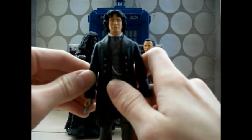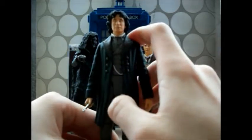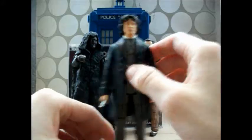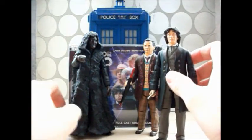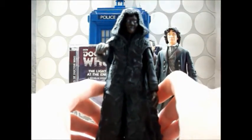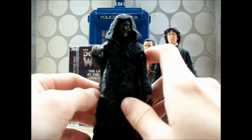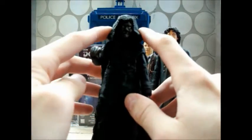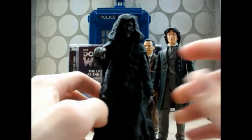Not much to say. Like I said, check out my review of the figure if you want to see more about the 8th Doctor. So, the last figure to look at is a figure that I have never done before, a figure that I've never reviewed in any other previous form, and that is the villain himself, the Doctor's ultimate nemesis, the Master, as played by Jeffrey Beavers.